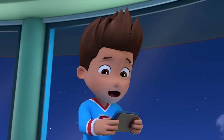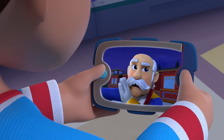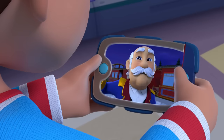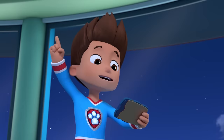Hello, Earl. How are things in Barkingburg? A shield has been stolen. A shield with a map to the Cauldron of Snores. The Cauldron of Snores? It creates an enchanted fog that puts people to sleep. Okay, we're on our way.